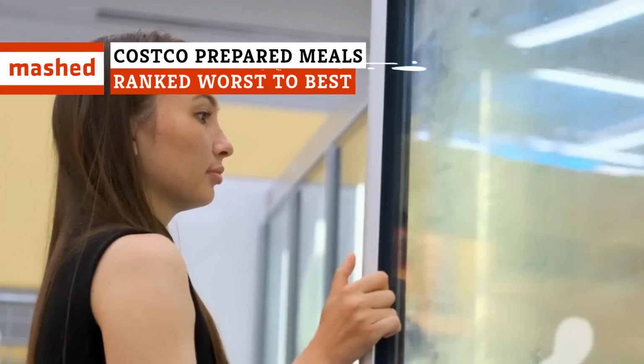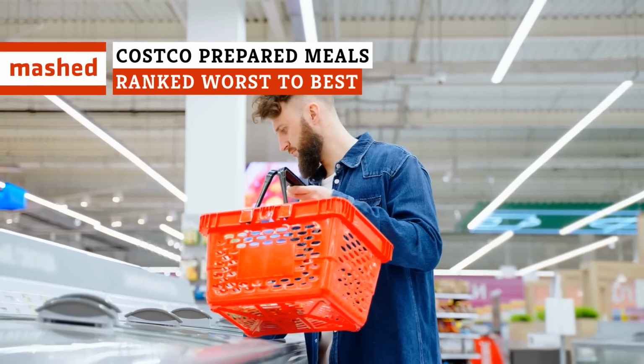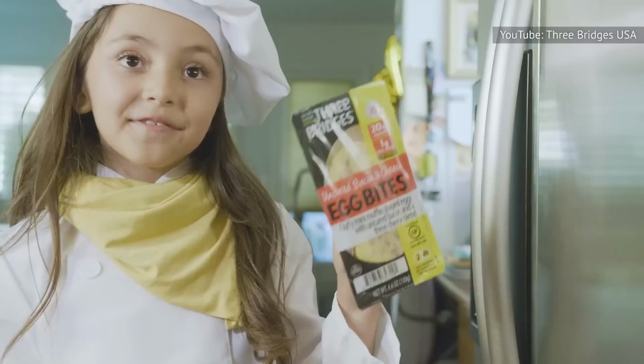Costco offers a wealth of frozen meals to make life easier, but convenient and tasty don't always go together. These are the foods that deserve space in your freezer, and the ones that most definitely don't.